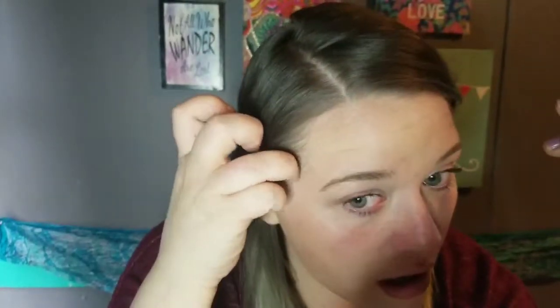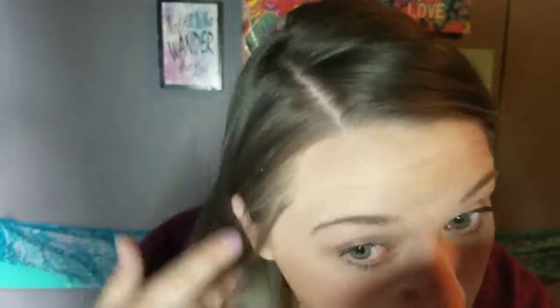I still have some of the face mask in my hair, and I could have sworn I scrubbed that shit out. But I was trying to do the face mask while washing my hair, so alright, I almost got it. I'm a hot mess, y'all. I should have just left it.